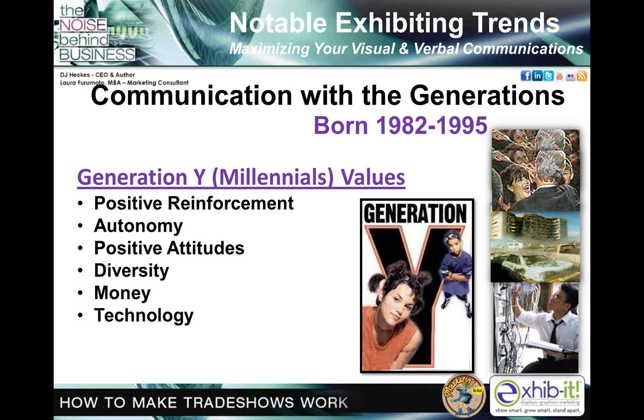Now, they prefer texting and emailing over telephone calls, and the written word is much faster, and they love social media. They thrive in a fast-paced technological world. So be sure to embrace their technology knowledge.